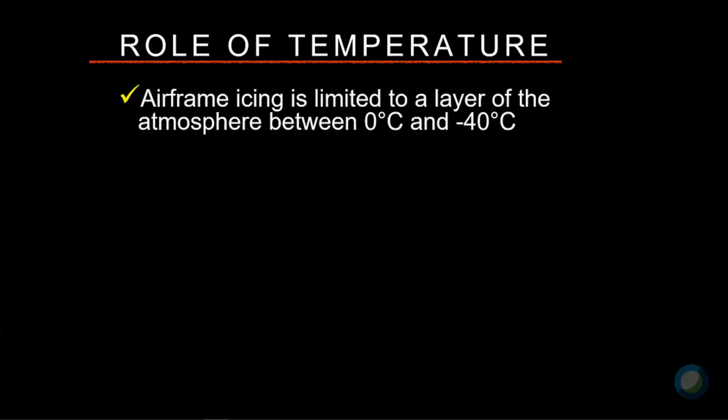Now, airframe icing is really limited to a layer of the atmosphere between 0 degrees Celsius and minus 40 Celsius, and so that basically is a pretty big range, but it's extremely rare below about minus 30. In fact, Environment Canada in an instrumented airplane found supercooled liquid water down to a temperature of minus 37.5 degrees Celsius, and that was actually in a thunderstorm.